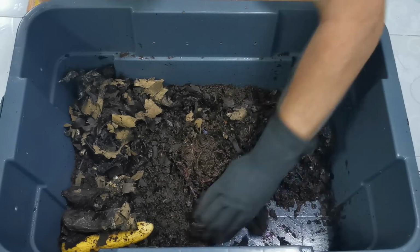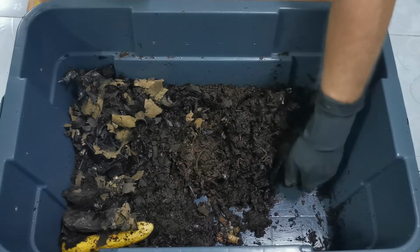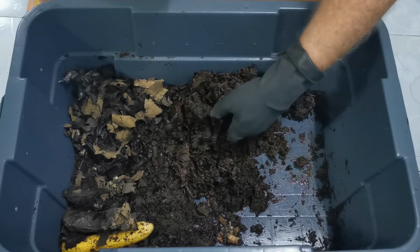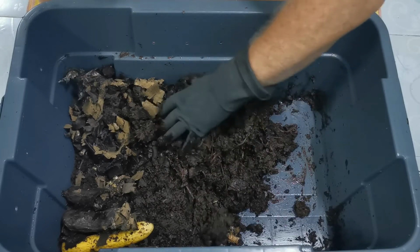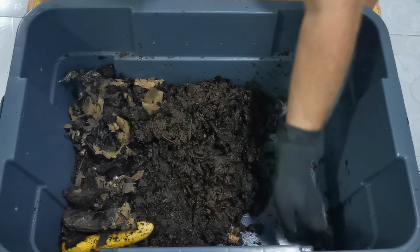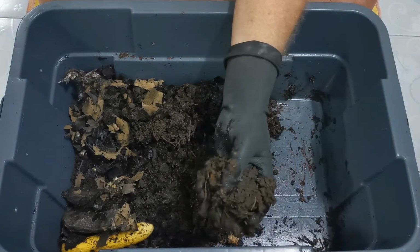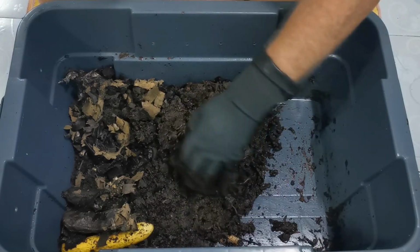So I don't mind it being wet, but I don't want it going anaerobic. So mixing it at this point is a really important thing that needs to be done. Yeah, it is really wet. Okay, so let me see. The smell is slight. It's not overwhelming or overpowering. It's not like I'm being knocked back by it. But there definitely is a muddier smell to this bin than I would like to have. I mean, look at that. That's mud, you guys.